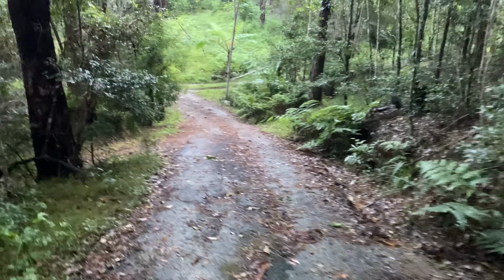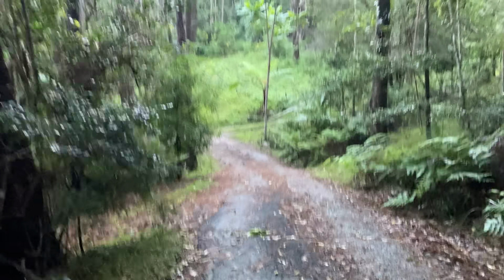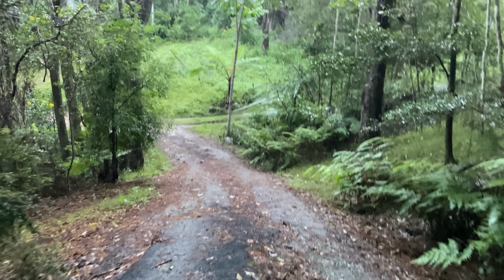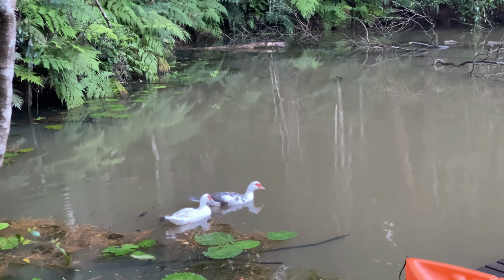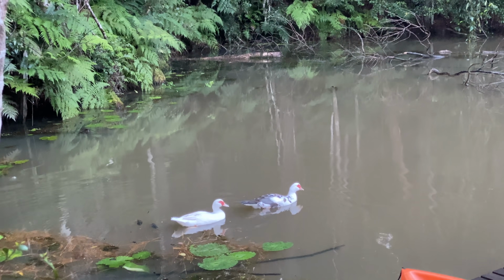The next job is to find Scout and Mama, the naughtiest ducks who run off to the dam every day and don't come back sometimes before bed. Scout and Mama, come back! So every time they get distracted at the dam, we have to go get them. Otherwise, they aren't safe from predators.